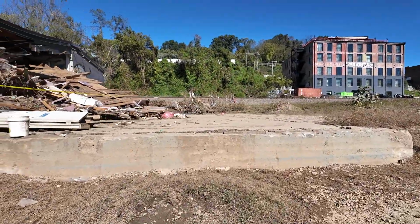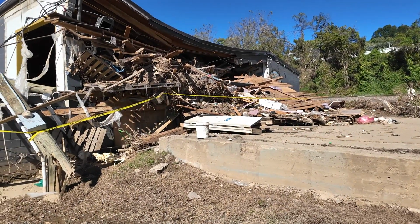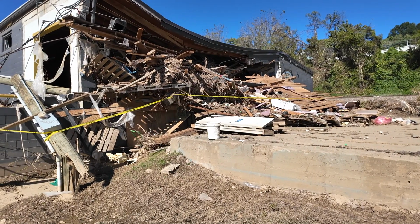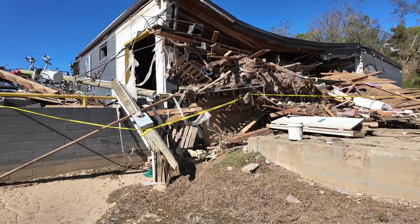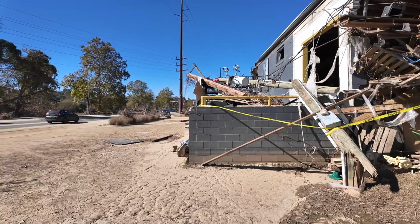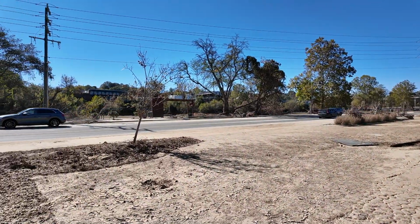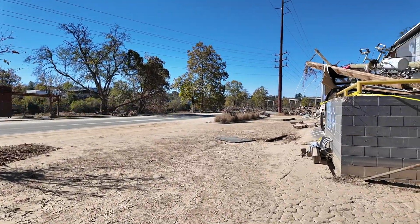As you can see, the water breached the building, causing foundational and structural damage. The combination of water saturation and the force of the water against the building led to its partial collapse. In fact, the collapse of 99 Riverside Drive is one of the most visible signs of the devastation caused by Helene in the River Arts District. As you can see, the building was severely compromised, with walls caving in, floors buckling, and parts of the structure being washed away or left in ruins.